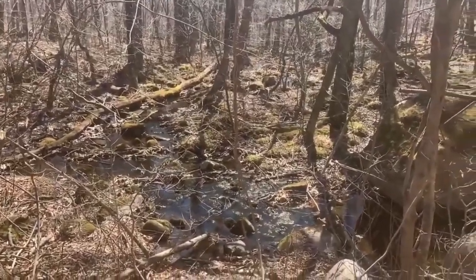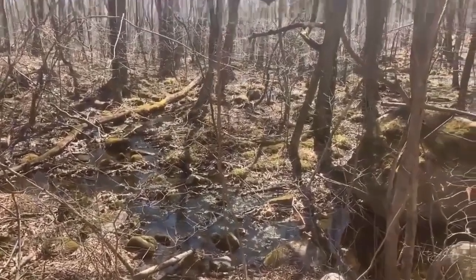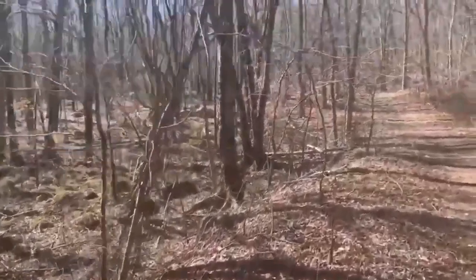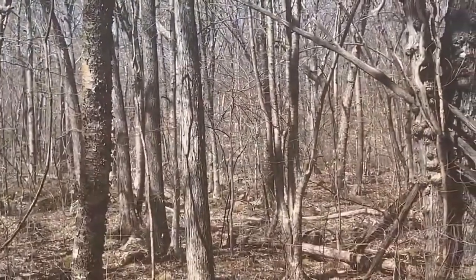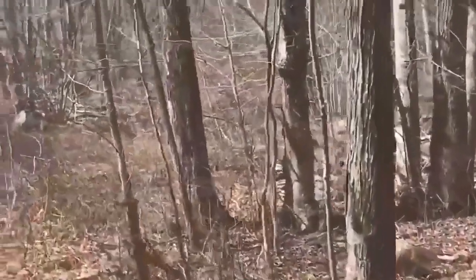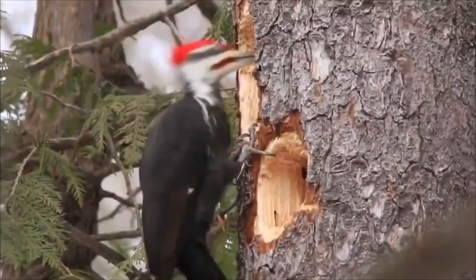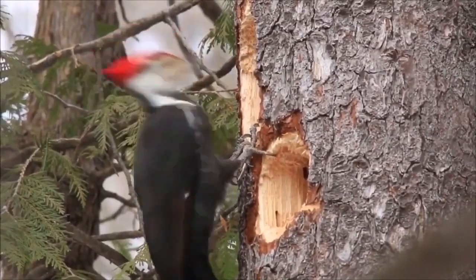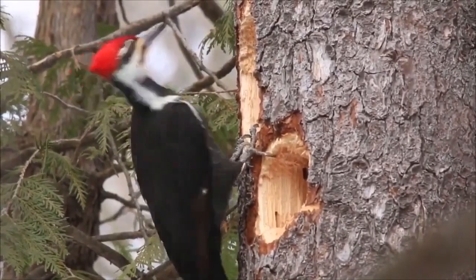Something marked with Native American rock shelters in this area. Let's see, I've never been here before. There it is. That's probably one of those giant woodpeckers. Maybe we'll see it. Sounds far away, I don't know. Let me zoom out.